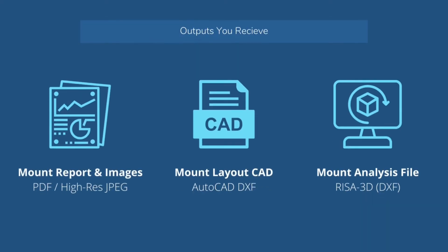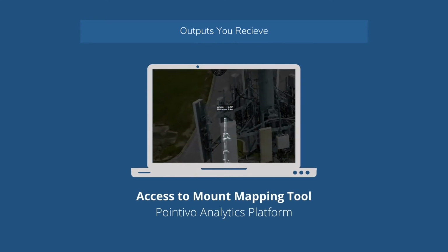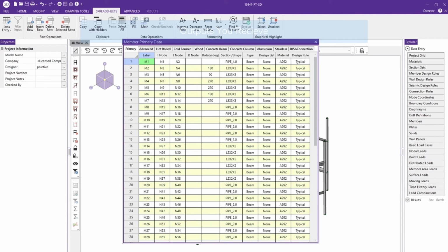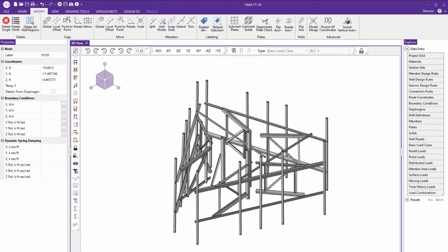We generate a complete report, consistent with the customer's existing formats, precisely measuring every member on the mount, including pipe thickness. An engineer can review and confirm the data and import it directly into mount analysis software in under 30 minutes.